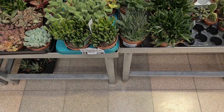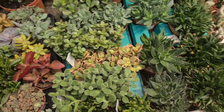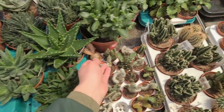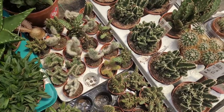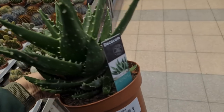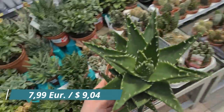Beautiful succulents. Look at this color. Wow. Actually, just look at this cool aloe I could add to my collection. Ooh, how to take it. To see the price. 7.99. Wow, this one is a pretty cool plant.